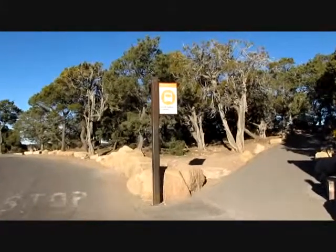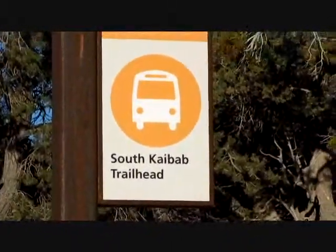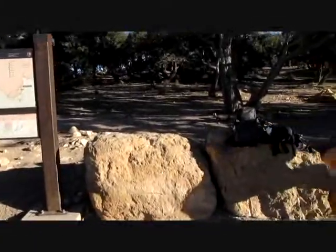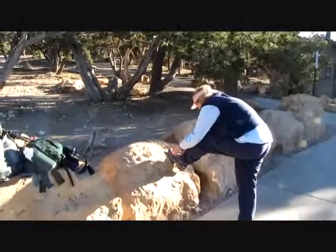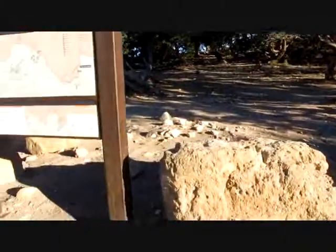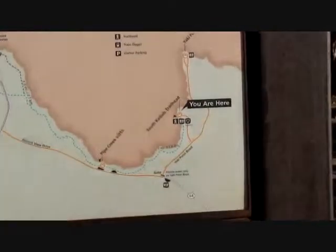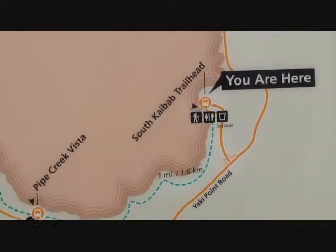Well, we're here at the South Kaibab Trail. It said it was 9 degrees this morning, so we're dressed up pretty good, in some long johns and things like that, and we're hopefully going to be able to strip down when we get down there. We're just going down to Skeleton Point. As we look at the map here, we're over here at South Kaibab. It doesn't really show you the trail from here, but basically we're going halfway in and then back out again, so should be fun.